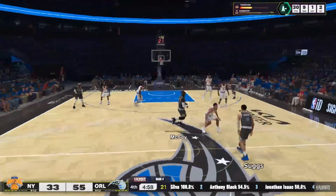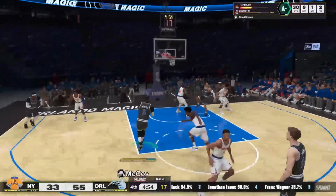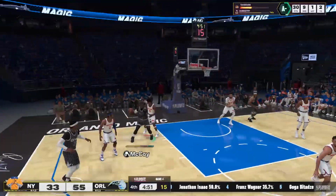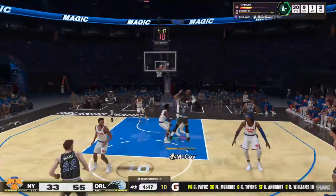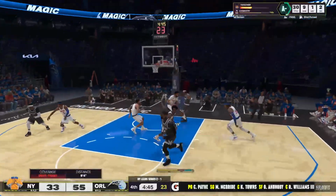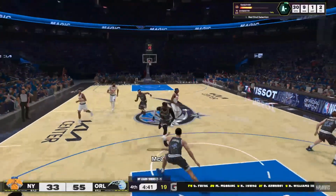And Suggs has got the ball here for Orlando. It's a 22-point lead, the most they've led by. On the court right now for the Knicks, Robert Williams out there with OG Anunoby. Then it's Karl-Anthony Towns. Then there's Clarkson. And it's McBride in at the 2-guard spot. Anunoby with it. Wagner picks him up.